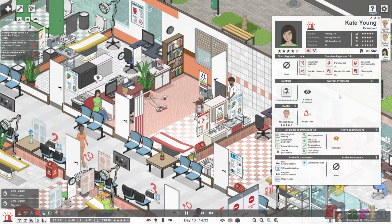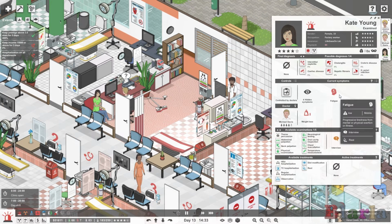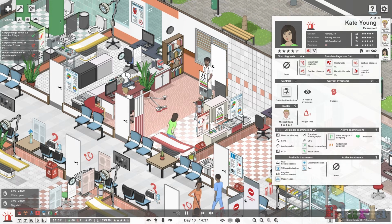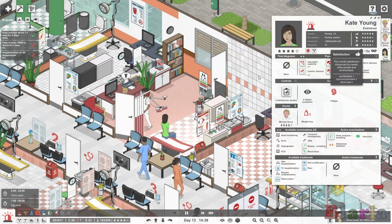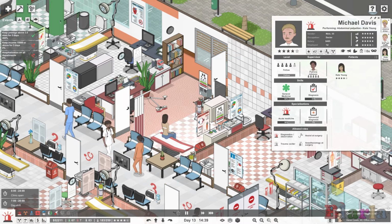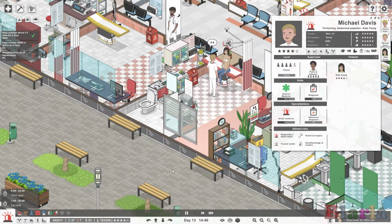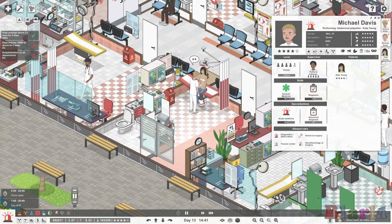Mind you, if he had his own toilet, he probably wouldn't. So we have Kate Young here, who's probably going to have an unnecessary urine test. So here we go. She's coming here for an examination. Excellent. Abdominal.